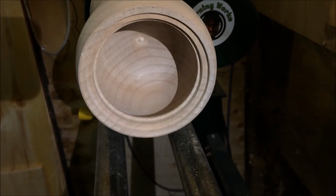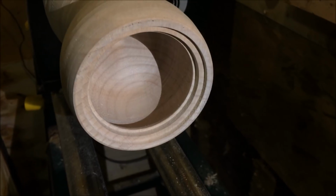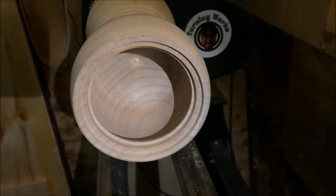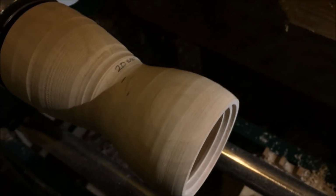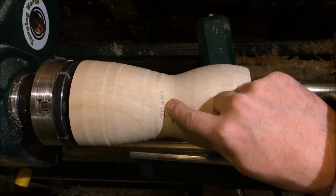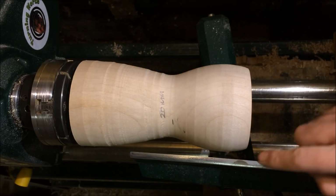So there's the inside done. Just got to chuck a little bit of sandpaper over it, because you know you should do if you can get to something, clean it up. And then we're going to start working on the shape. So you can see 20 millimeters there. That's going to be the minimum diameter of this section here. Let's get on with it.